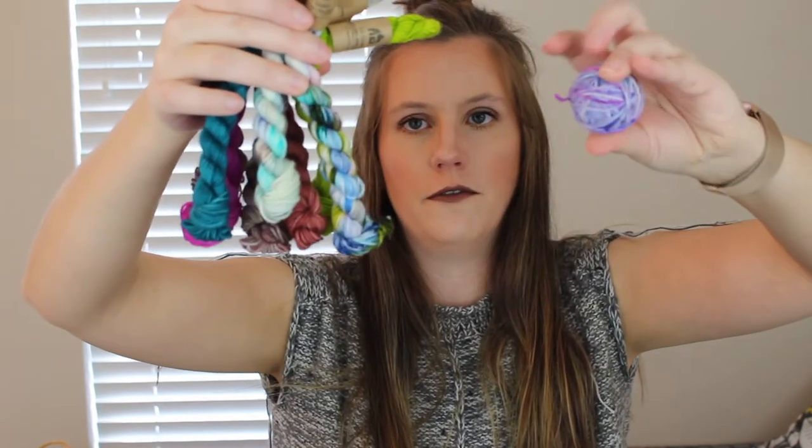So I have 9 minis so far. You can't see, I'm just looking down. But here they are. So 9 minis so far, and then I do have one wound up because this is what I was going to try and use, and it didn't work out. So not sure what I'm gonna totally do.